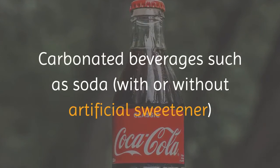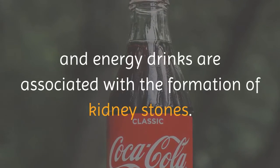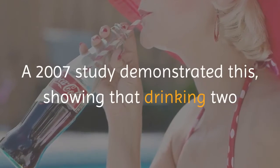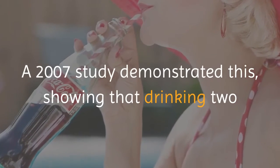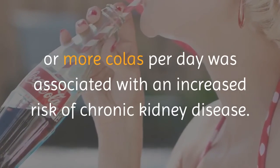4. Carbonated beverages. Carbonated beverages such as soda, with or without artificial sweetener, and energy drinks are associated with the formation of kidney stones. A 2007 study demonstrated this, showing that drinking 2 or more colas per day was associated with an increased risk of chronic kidney disease.